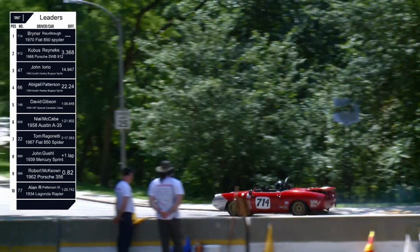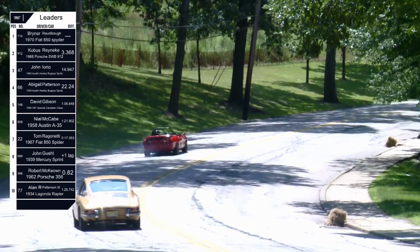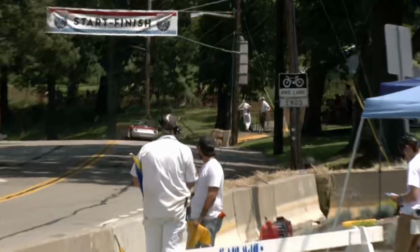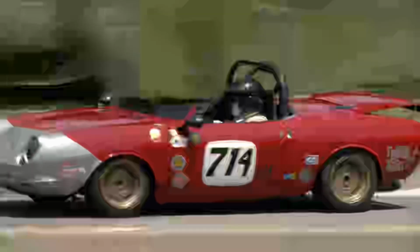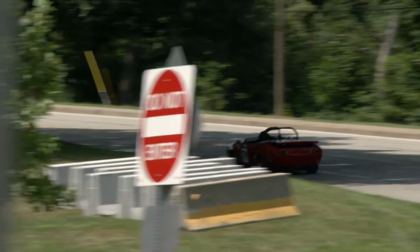But there it is. Now that 912 seems to carry a little bit more speed downhill, but I think the Fiat is able to muscle him, and that's a fun phrase to say in regards to a 49 horsepower engine. Yeah, I was going to say, when you're an 850cc 4-cylinder motor, if you get to muscle anybody, it's a good day. Especially if it's a Porsche.